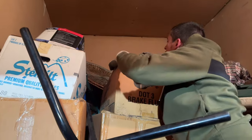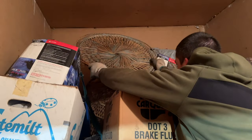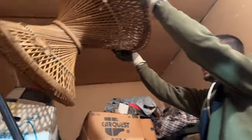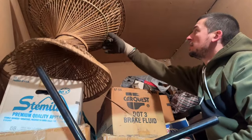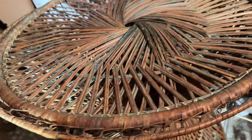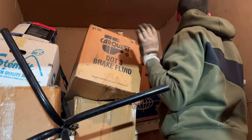There's something really cool up here. I think it's part of a seat. Oh, it's a table. Wow. That's awesome. Check out the top. Probably handmade. Yeah, woven. Just looking like boxes all the way, which is good.